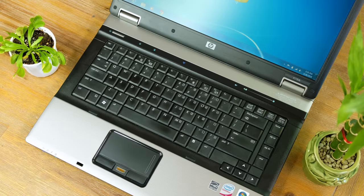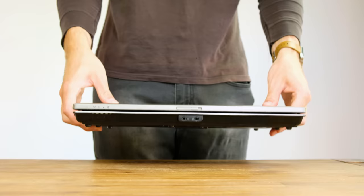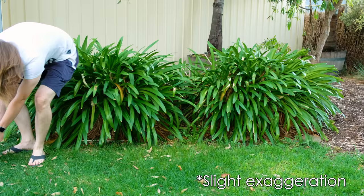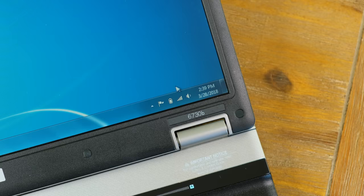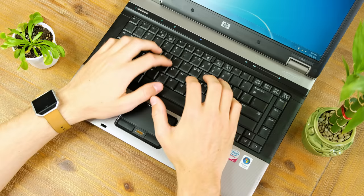Something I don't miss is just how heavy and bulky laptops used to be though. This one is definitely on the heavy side at 5.95 pounds, which is roughly 2.7 kilograms. Not something you'd really want to be carrying around with yourself, since it's quite old and the battery life is not great. Something that is great, however, is the keyboard. There's plenty of travel when each press is firm with a definite click.